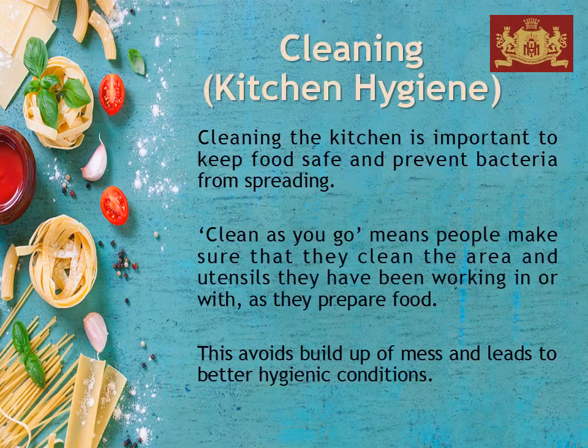Cleaning the kitchen is important to keep food safe and prevent bacteria from spreading. Clean as you go means people make sure that they clean the area and utensils they have been working in or with as they prepare food. This avoids buildup of mess and leads to better hygienic conditions.